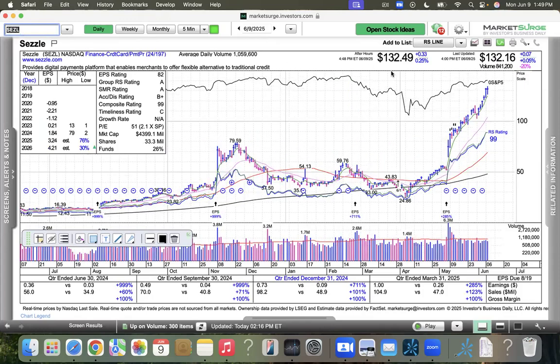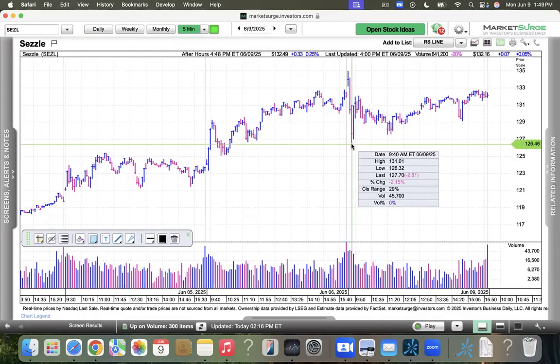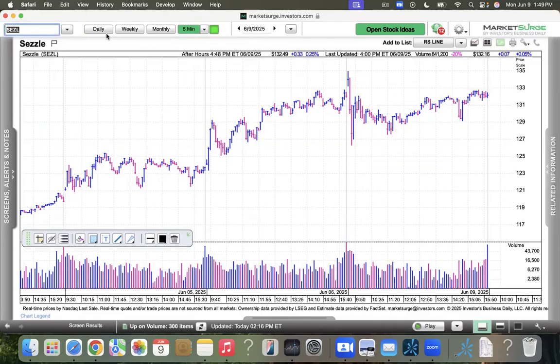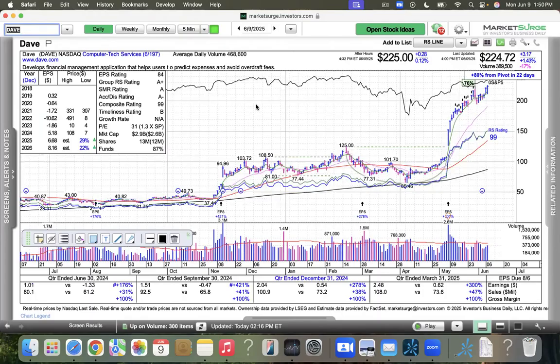Wow, this thing ended up, it was down today. Jeez, this thing won't go down. Tom Petty stock, it was down most of the day. It started way down, gave up down to 126, closed at 132. Buyers coming in at the close, and then Dave is another one in this group. Man, these things just won't back down. But it's kind of like chasing. I don't want to chase performance.